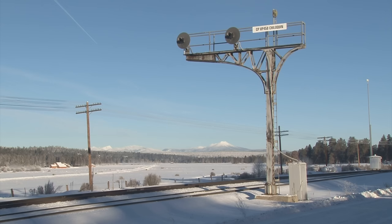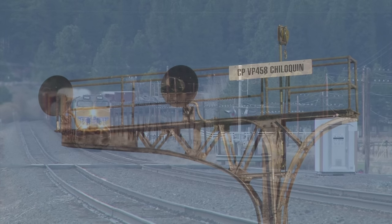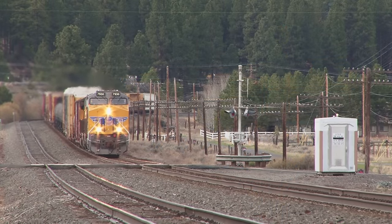VP is Valley Point, since this line extends north from the Valley Sub out of Roseville. With all the different control points and mileposts throughout Union Pacific's vast CTC system, this code makes each control point unique and avoids any possible confusion.